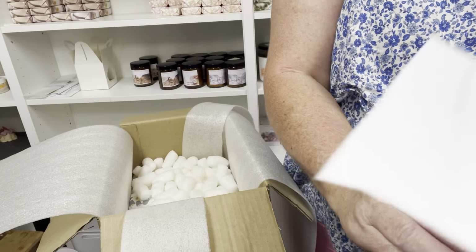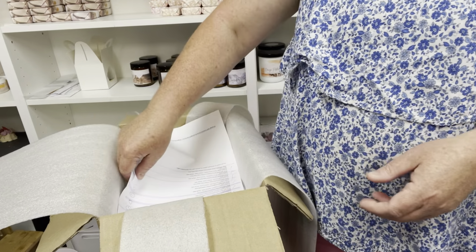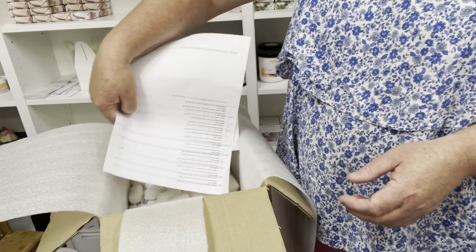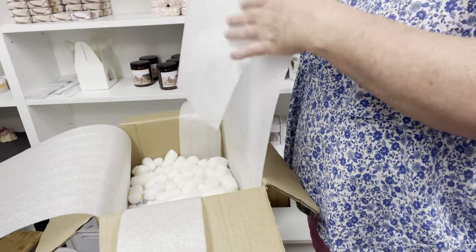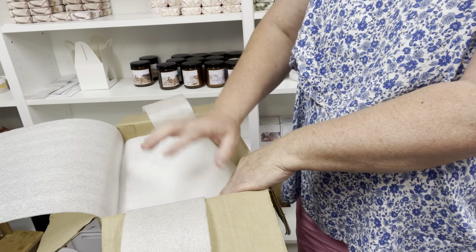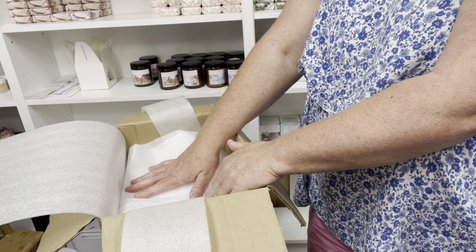It's all done, and then we are going to be popping in this along with the other one, which I won't show because it has the details. And then basically we're just going to sit it into the box and fold all of this over. So with this, what I do then is I basically just fold this over, and when they open it, that's what they will see. I'll put my card in as well, and any information you want.